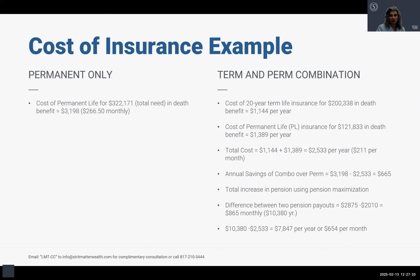So if you guys have any questions on Pension Max, now would be a great time to ask them before we switch gears and head over to your 401k. I'm just going to watch the chat for just a second before we move on.